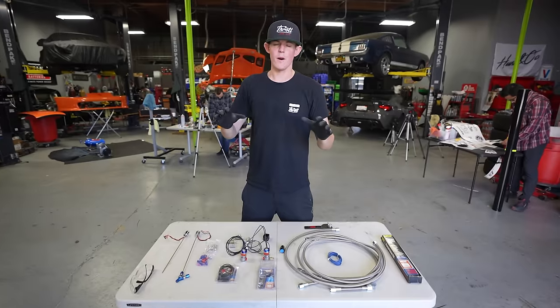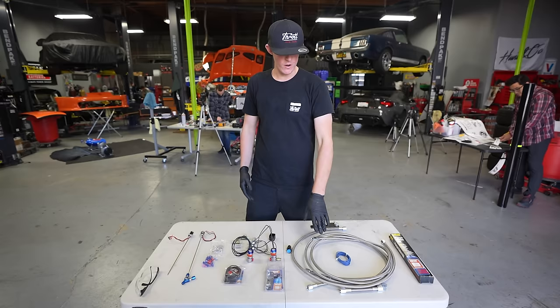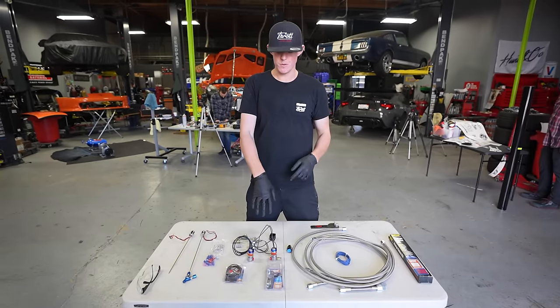So now Ricky's got our bottles where they're going to be in the back. I can actually finish out the nitrous. So we stopped by Crown, picked up some lines. These are actually the lines that are gonna run from the bottles up to the engine bay. Of course, we gotta set up our solenoids.